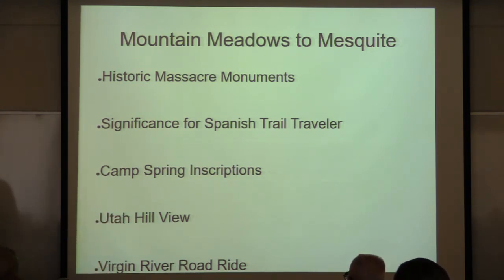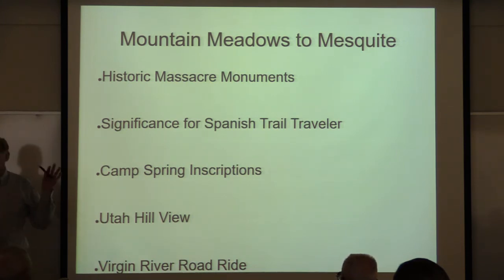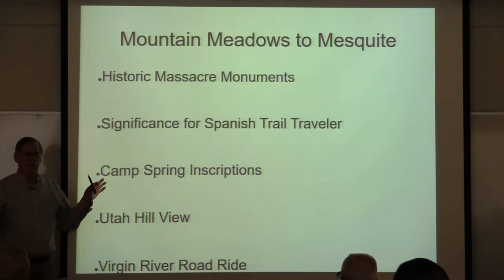Yeah, if you're going to take 100 horses and some sheep or whatever else you're going to take, what do you got to do before you ever hit that desert? Feed them, water them, load them down with everything you can. Best place? Mountain Meadows.